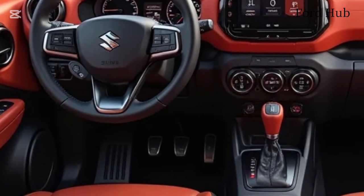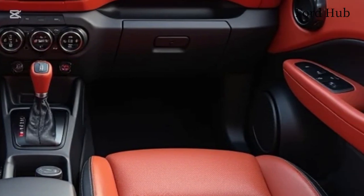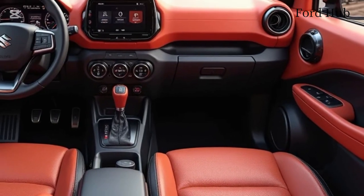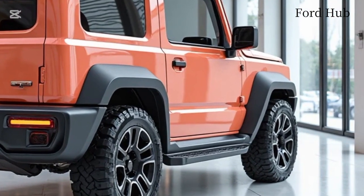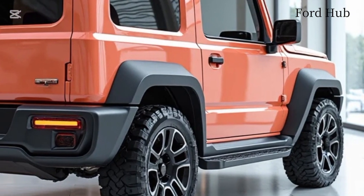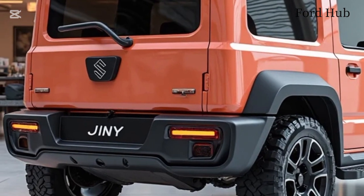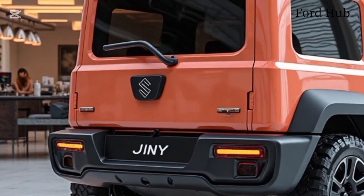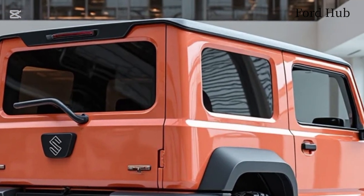The driver's seat now gets better lumbar support, and the visibility is excellent thanks to the tall windows and upright seating position. There's still a sense of minimalism, everything you need, nothing you don't. Storage space has improved slightly, and the rear seats fold flat, giving you up to 830 liters of cargo room. Perfect for packing your camping gear, surfboard, or photography equipment before heading off-grid.